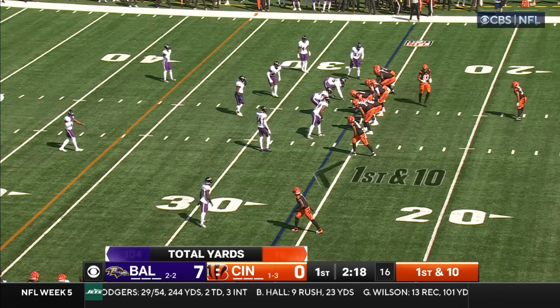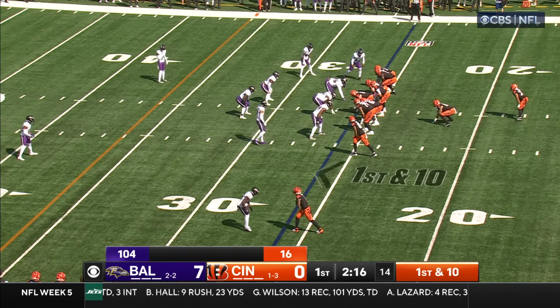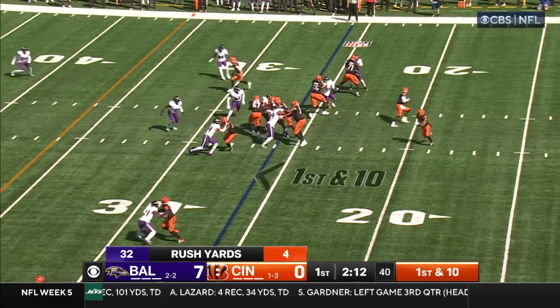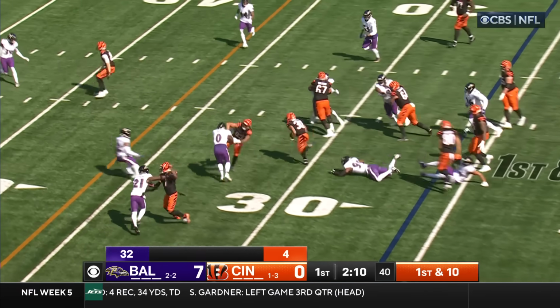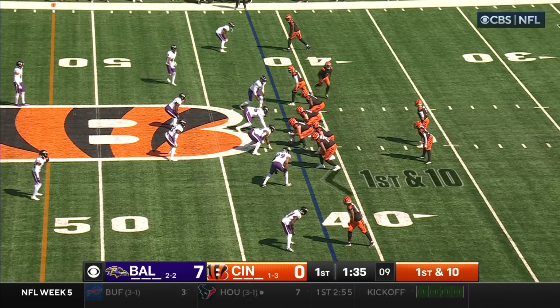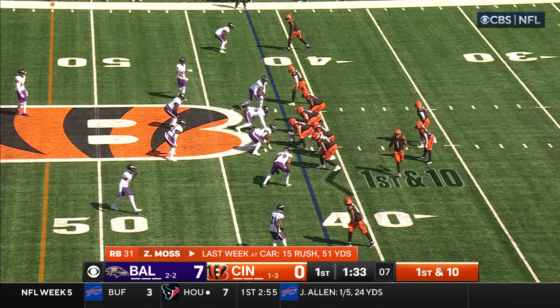Coming off probably one of their best performances against the Carolina Panthers, who did beat them deep a couple times. We talked about that. Here is a pitch out. Look at Chase Brown. A lot of work last week. 15 carries and 80 yards for Chase Brown.